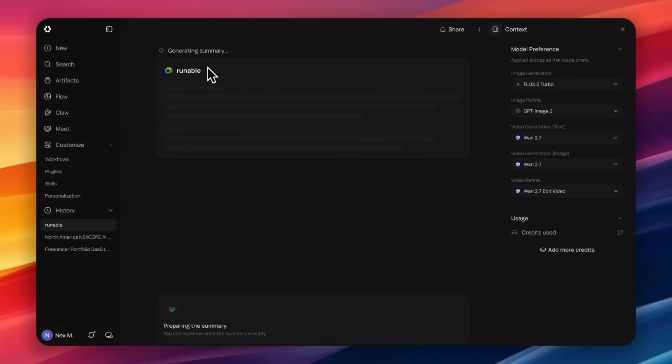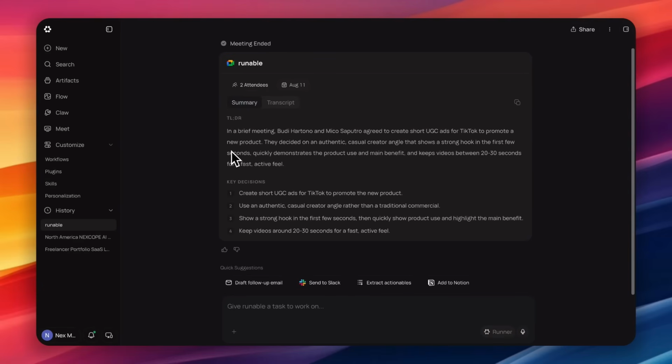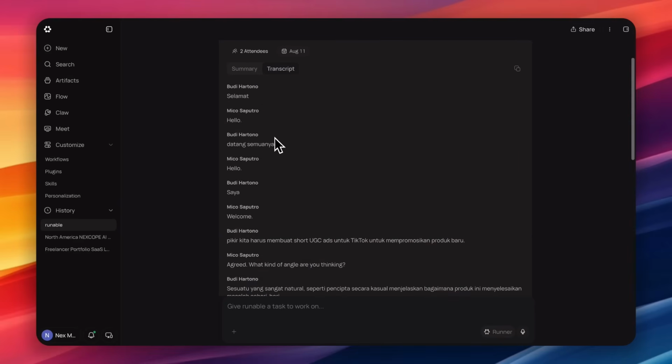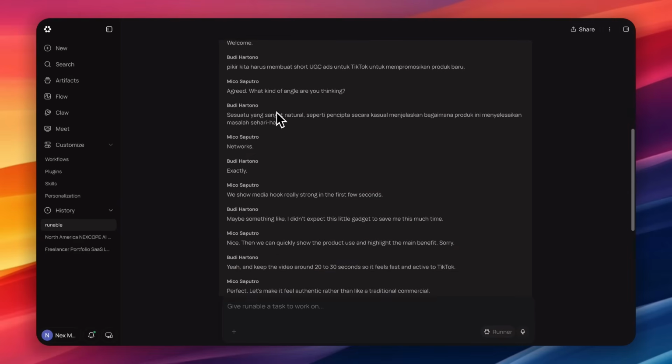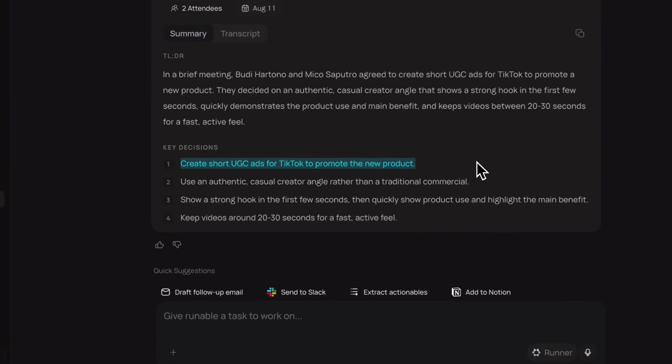Now the meeting is finished. Normally, this is where I'd have to take these notes, open another tool, and start turning everything into something useful. But this is where I want to take it one step further. Instead of stopping with a summary, I'm going to use the meeting notes to actually create something from them.